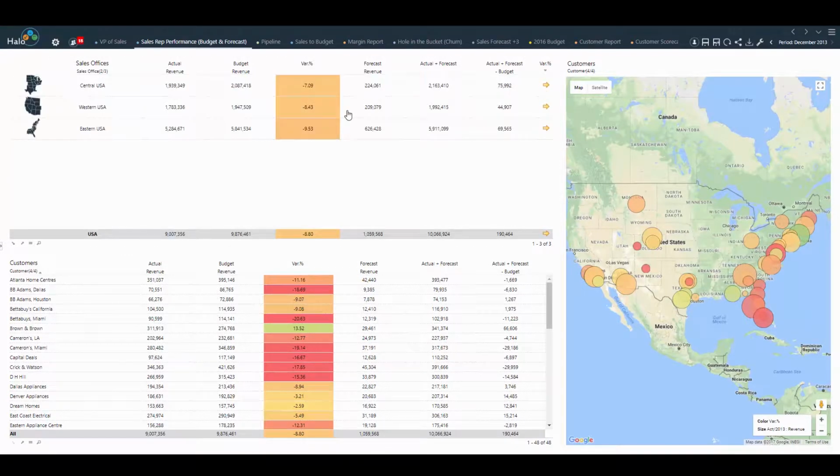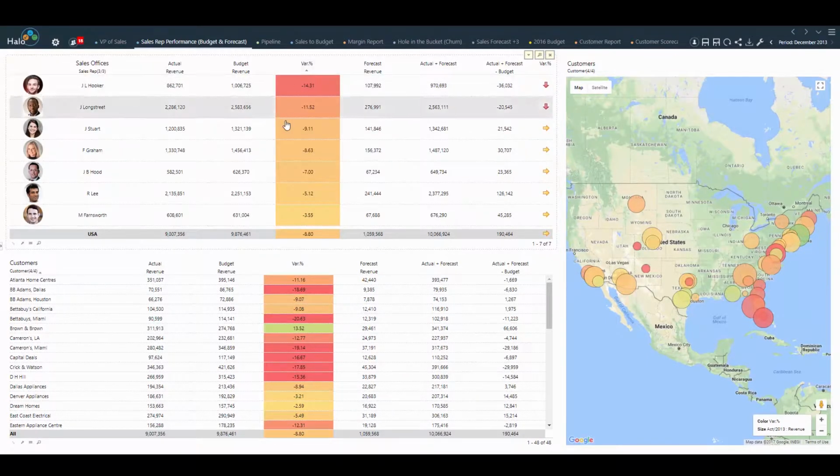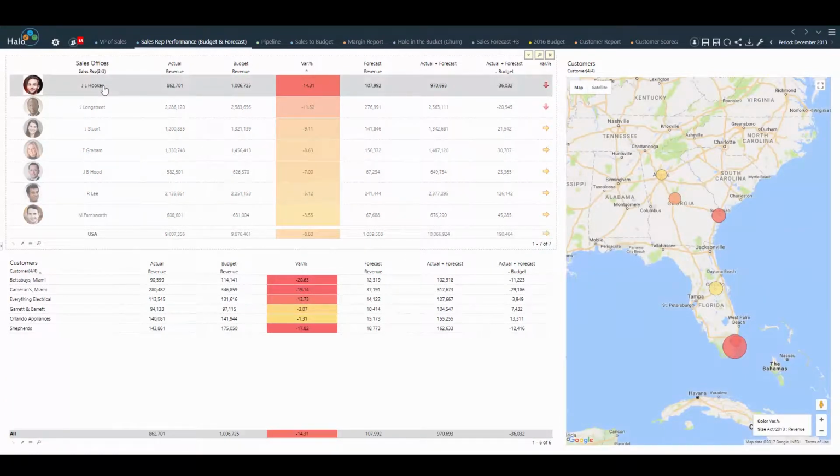Let's drill into that. So as I start to drill into these different areas, I can sort by region, by rep. I might want to sort by one of these particular columns. Again, looking for any of my potential problem areas, right? Like JL Hooker. Let's go ahead and slice out his information. Each one of the panels now updates to only show me JL Hooker's information. I can see that he's short 14%, and based on his forecast, he's not going to hit his goal. What can we do?